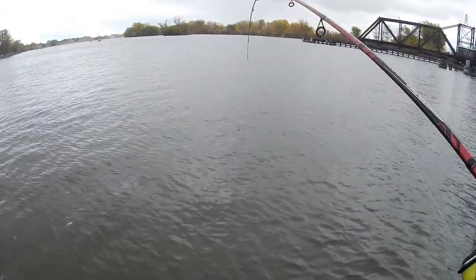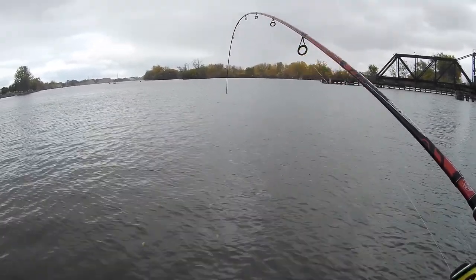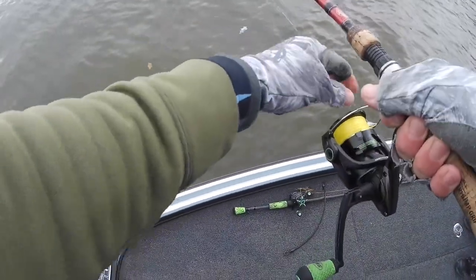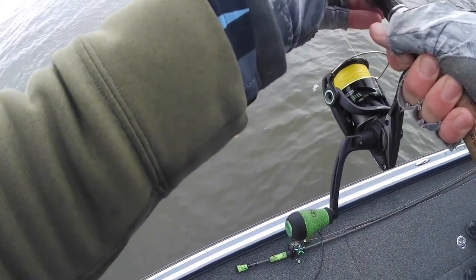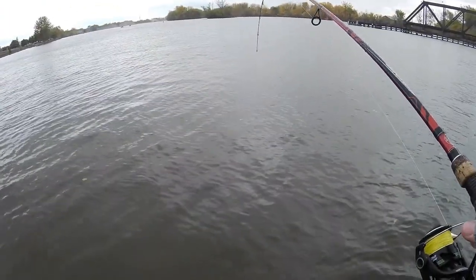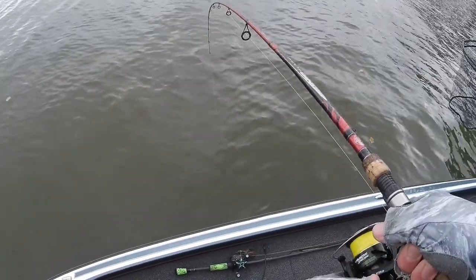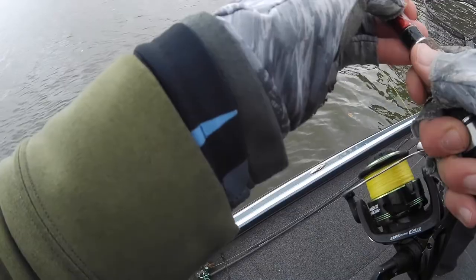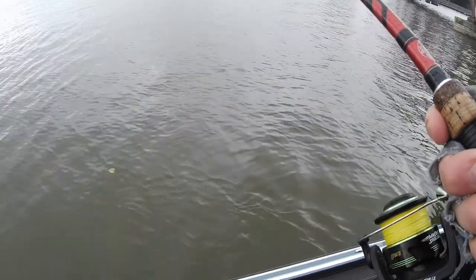Look at the bend in that rod. He's still taking. This fish has got a lot of power. I mean, the drag's not. I just don't want to put too much heat on him, because I don't know how good he's hooked. It's a big fish, man. It is big. It would have given up by now if it was a smaller fish that was snagged. It is not happy.